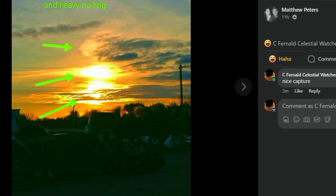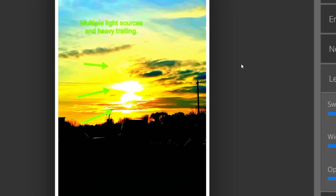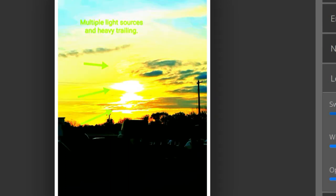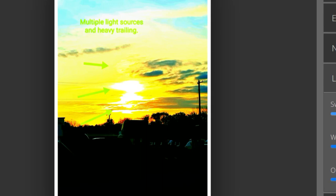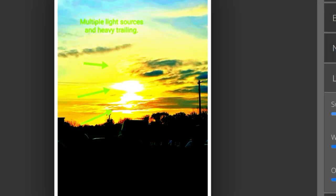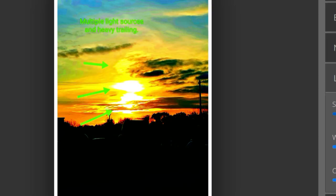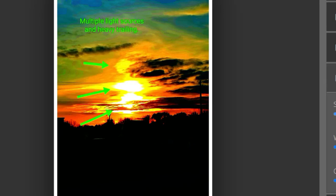Matthew Peters put this up, so I wanted to bring it to my forensic tool. Here I am, and you can see what we're doing here. I'm doing a thing called sweep and it will eliminate light. So I'm going to show you what he showed. This is what a sky normally looks like with the yellow suns around. But as I started playing around with it, man, that thing on top is so real.